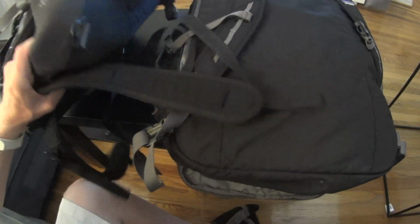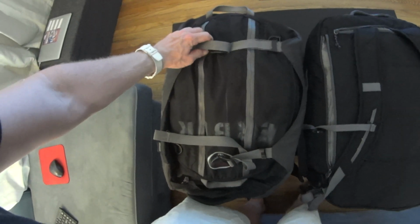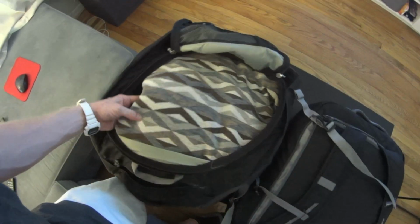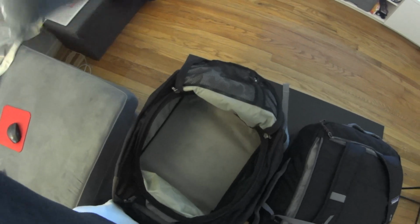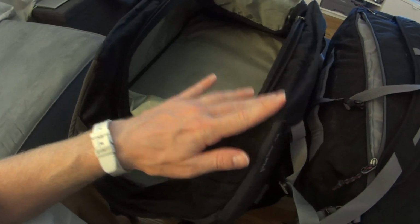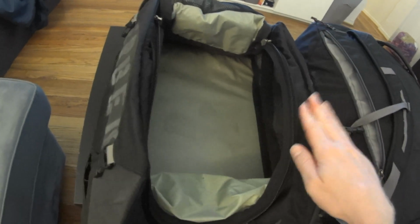Now let's go ahead and open these up. Like I said, they hold the same amount of stuff. In each of these, I've got a pillow and one set of bed sheets, just to give an example of what they look like when they're open, or when they're fully loaded. This is the main compartment. Now, the Patagonia does stay open. I've never really considered that a deciding factor, something that really sets it apart, but it does stay open.